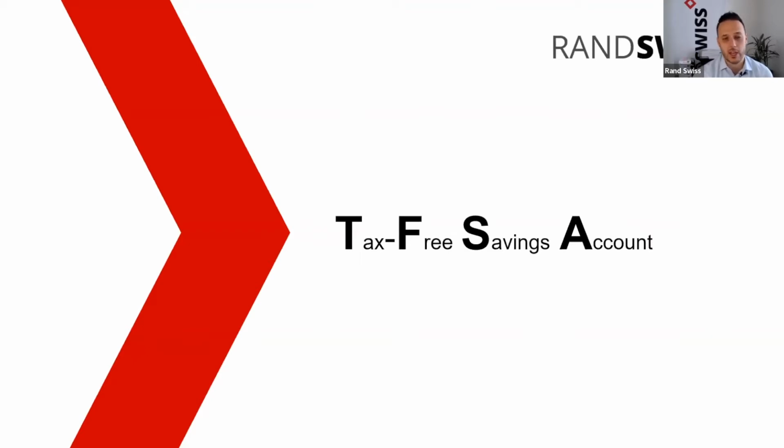Now, Werner is going to take you through all the ins and outs of a tax-free savings account. He's going to go through the rules, and some of the things that you can put inside a tax-free savings account. Many people don't realize that a tax-free savings account is not an investment product in itself. It's a vehicle. It's something that you can put different investment products inside. We obviously have managed options for clients as well. Werner's going to take you through all of that today.